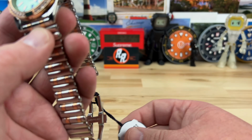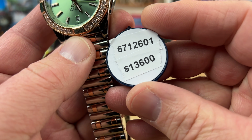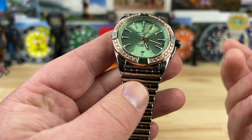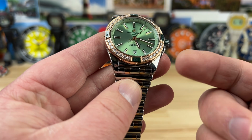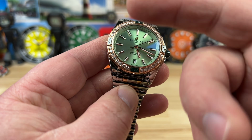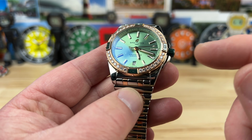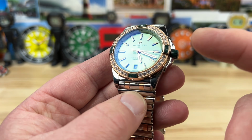The problem is, at least for me, it's $13,600 because it is two-tone with 18 karat rose gold and stainless steel, and then those are lab-grown diamonds. They're not like real diamonds, but they look the part, right? And then you have ceramic rider tabs and a ceramic crown.